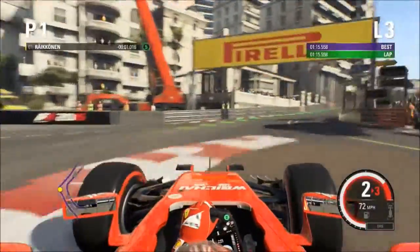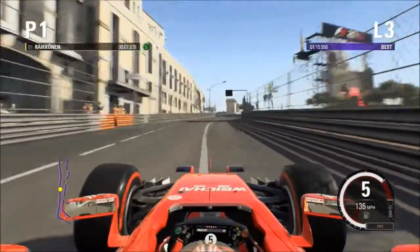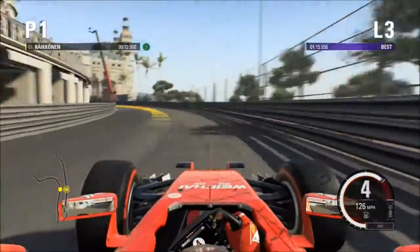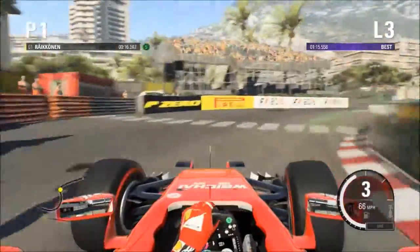1:15.5. What a lap. That was the magic of Monaco. That is why I love this circuit so much. Just on edge every corner. And I believe that is going to mean that we are going to be starting from pole for tomorrow's race.